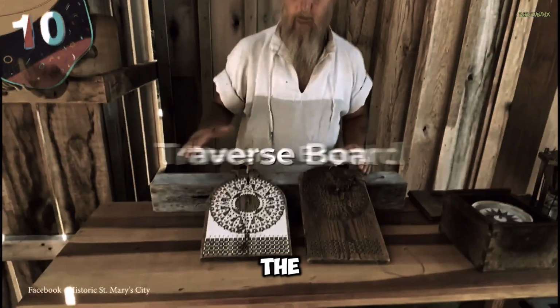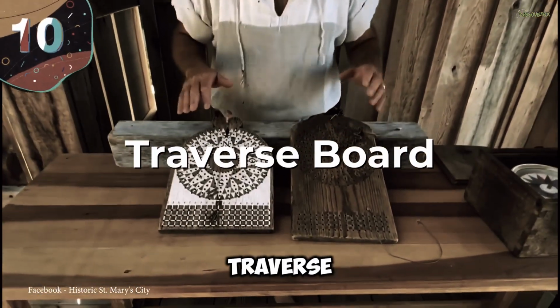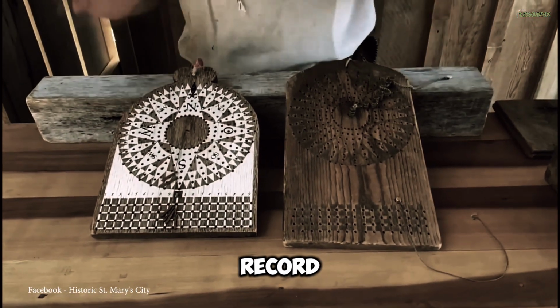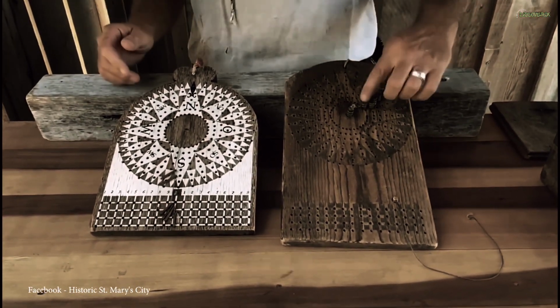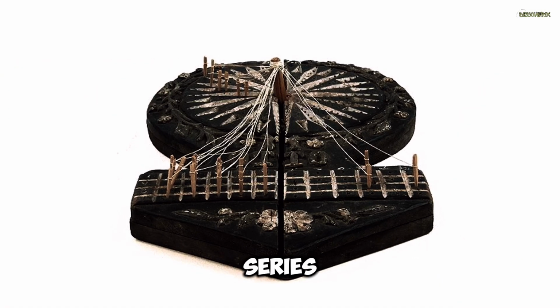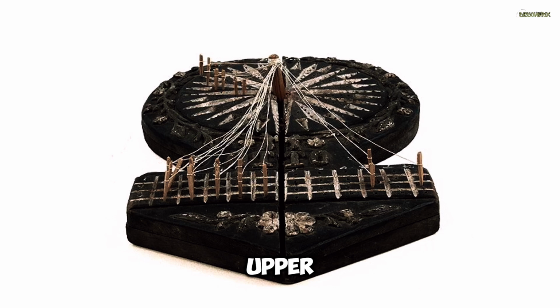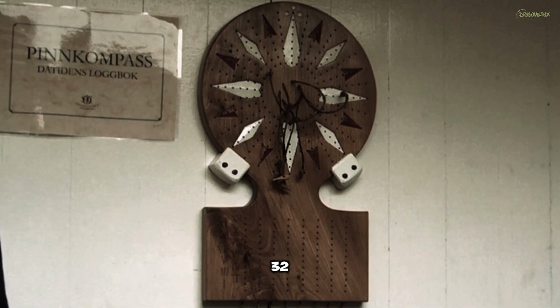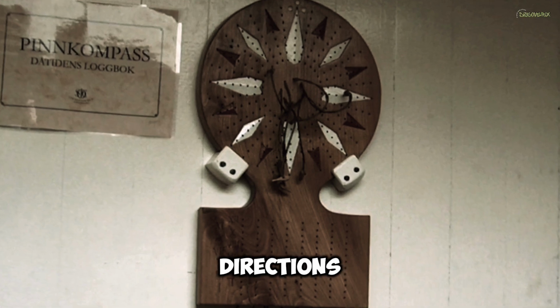Number 10. The Traverse Board. The Traverse Board is a simple yet clever device that used to be used by sailors to record the ship's speed and direction during their watch, and helped with much more accurate navigation over long voyages. It is essentially a wooden board with a series of holes and pegs. The upper part of the board has a circular pattern representing the compass points, divided into 32 sections that correspond to the directions of the compass.